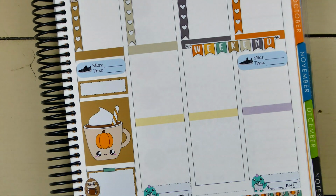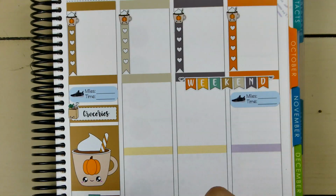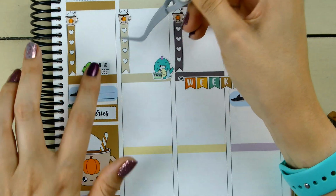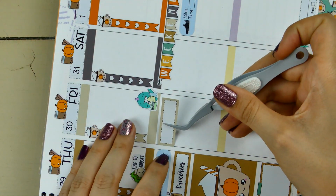Then I'm going to put a grocery icon in there because I'm going to need to pick up groceries after work on Thursday. I used one of the typography grocery stickers and I thought that it just looked super nice. Friday, I need to do laundry, and then I forgot that I needed to put the time to budget sticker like I do every single week. I forget that it goes in Thursday.